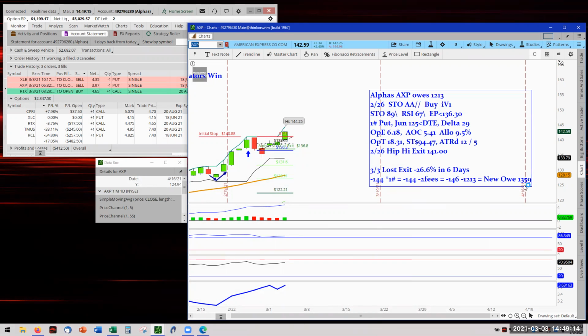Now with a new ODE of 13.59. It's a lot better than the 17 something that it was last week. So it still has potential. Also, we'll see what the scanners will run this afternoon, see if this requalifies to go in and get into that jump.